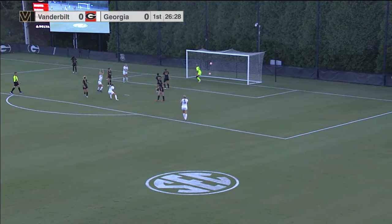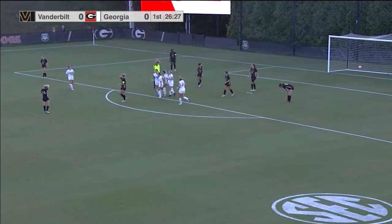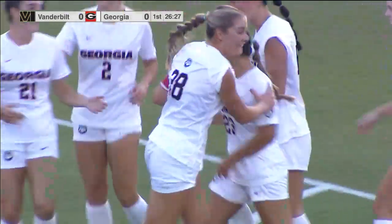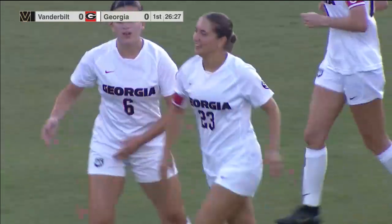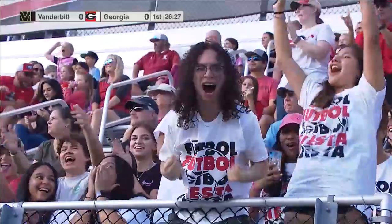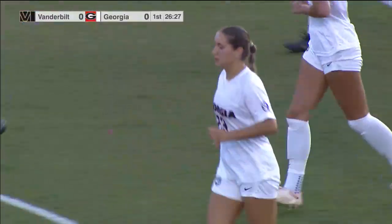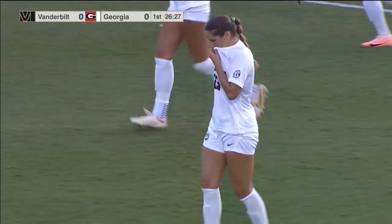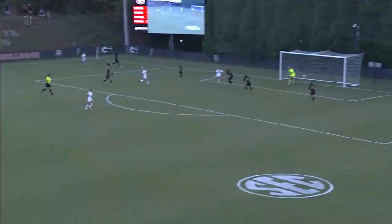Maybe now. Furness, yeah! The ball popped out right to Nicole Furness. You could see the excitement before she even hit it. That is a dream opportunity. She struck it with her laces low to the corner. Devine didn't stand a chance. Nicole Furness, her 4th goal of the season to lead the team, 7th of her career.